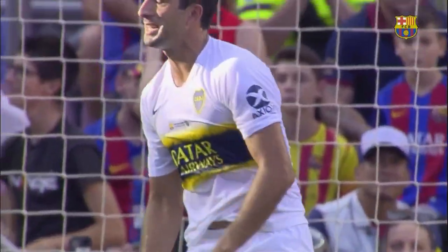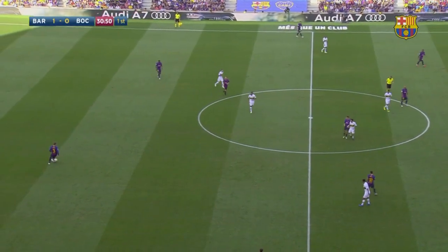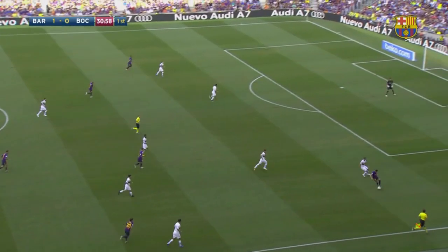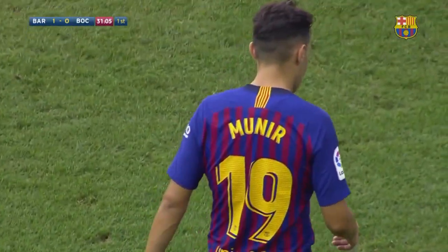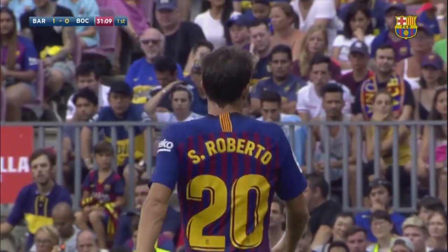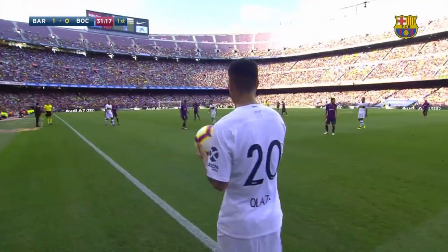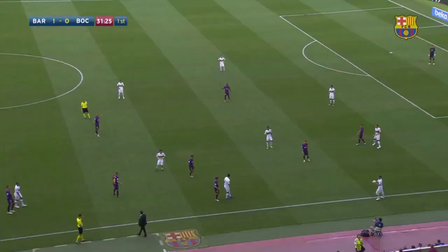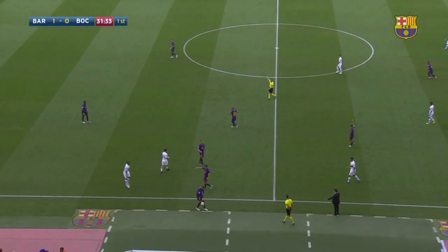One-nil to Barcelona, Vidal on the ball. Alongside him, Rakitic. Out to Miranda. Roberto. Didn't come off. The idea was good. Sergio Roberto made the overlap. Throw-in to Boca. Hesitation there. Piqué forcing the ball out. Will be another throw-in to the visitors.